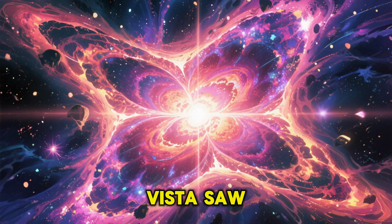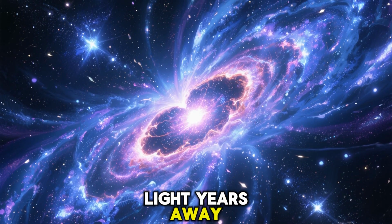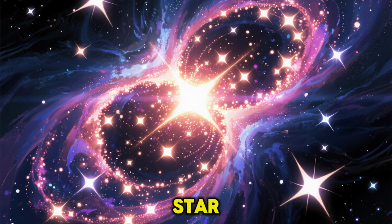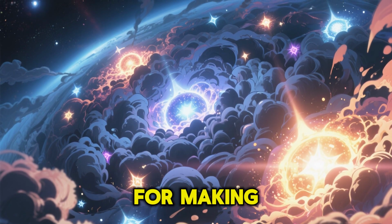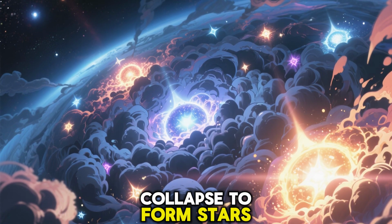One of the things that VISTA saw was the Trifid Nebula. It's about 3,000 light-years away, and is one of the largest nebulae in the Milky Way. It's a great place to study star formation because it's home to dozens of young star clusters. These star clusters are like factories for making stars. They're huge clouds of gas and dust that collapse to form stars.